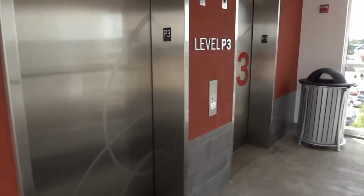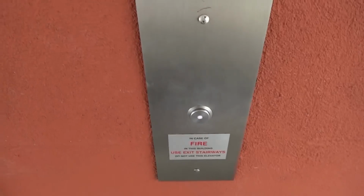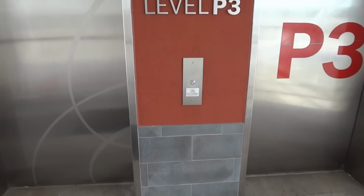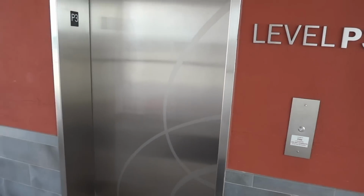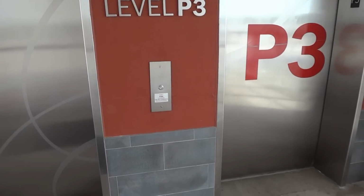Oh boy, Schindler! Not just any Schindler, 330As! As in, yay, 330A Schindler hydraulic. Oh boy, and we gotta talk over the music, because the elevators are not here. Elevator music is playing in the lobby, and surely playing in the elevator as well.